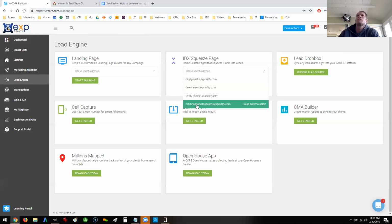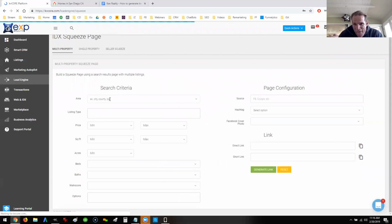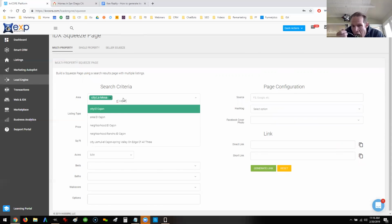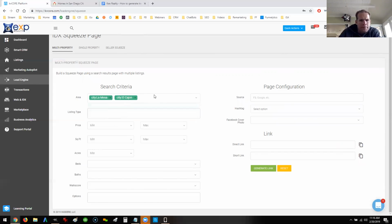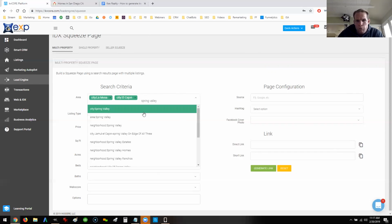So let's go ahead and create a squeeze page for this entire team. So I clicked on that and I'm going to go ahead and hit start building. And this is where I go and basically select all of the cities, the areas. I can do zip codes, I can do county. So let's do La Mesa, let's do El Cajon, and Lemon Grove. Let's just do those. Do El Cajon, La Mesa, and do Spring Valley. All right. So we've got that.